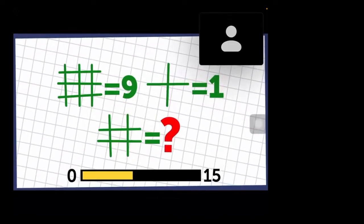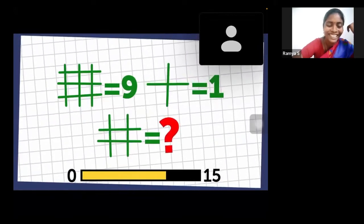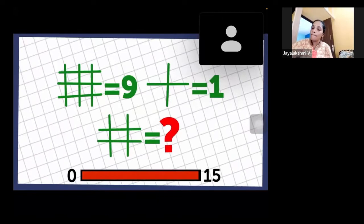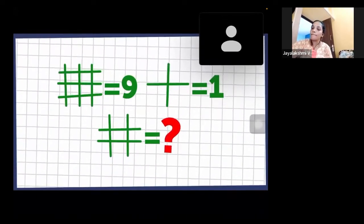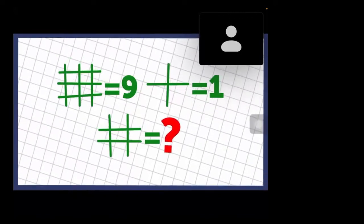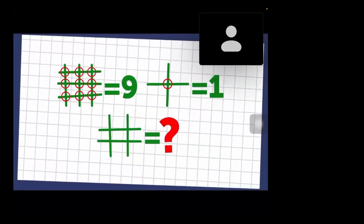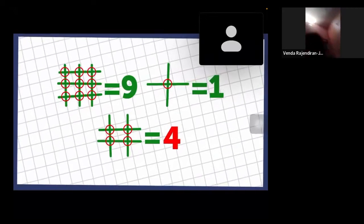It's 4. The numbers in these equations symbolize the number of times the straight lines cross the pictures. If you look carefully at the first one, you'll see 9 crossing points, while the last picture shows only 4. And here's your answer.